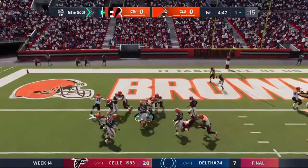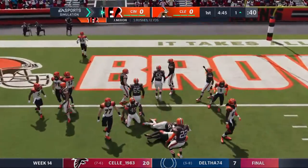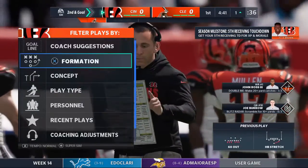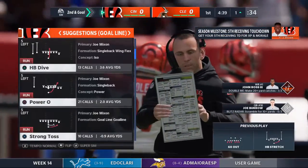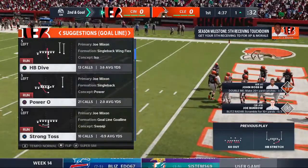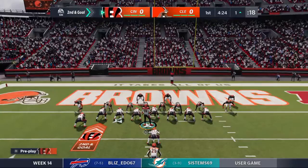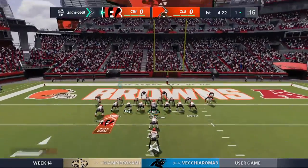Here's a run with Mixon. And no signal yet. I don't think he got in. He didn't. They'll mark him at the 1. Call it no gain, and it's going to be 2nd and goal. He has elite instincts from his linebacker spot. He's able to diagnose the run and flies in like a missile to stop that one behind the line of scrimmage.